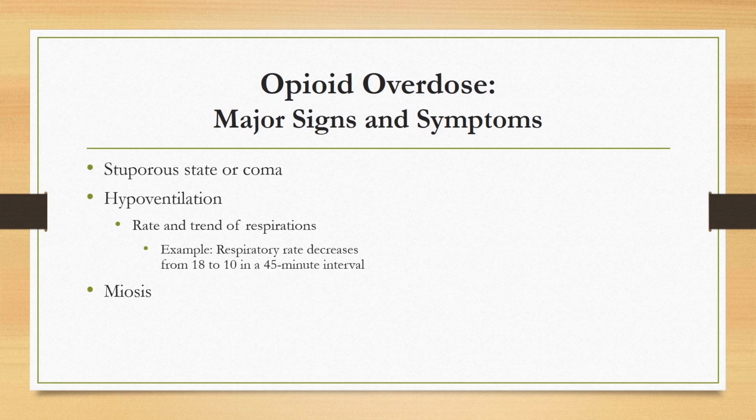For example, if a patient's respiratory rate decreases from 18 to 10 in a 45-minute interval, the nurse should have strong suspicion that excessive opioid effect has occurred. Clinicians should recognize that an overdose from meperidine will not produce the classic overdose sign of miosis. This is because it is structurally similar to atropine.